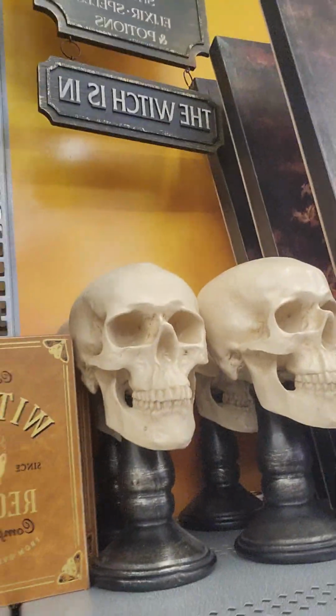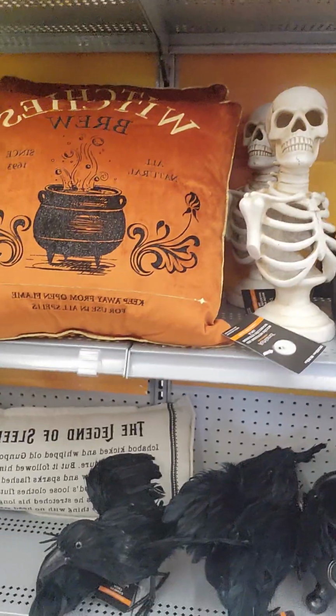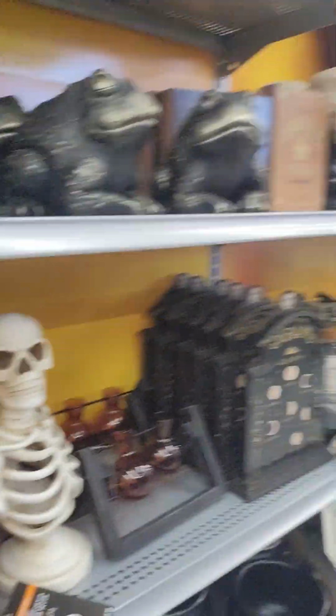I think that's the picture. A massive toad, that's actually super cool. Witch's brew, some crows. His body lights up at night. That would be so cool.